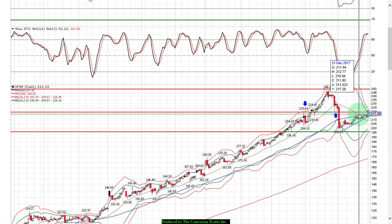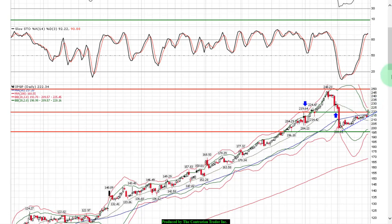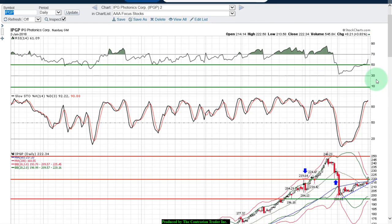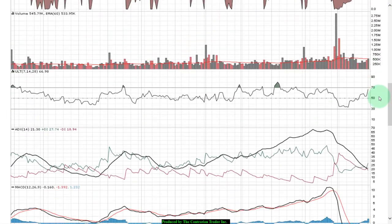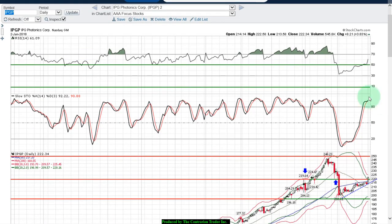If we break back down into this trading range, that's a breakout point failure or a bull trap, and we would want to stop out. RSI rising, good stuff. Stochastics rising. Thumbs up on a long trade for IPGP.